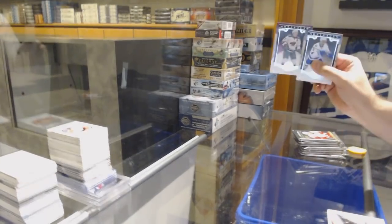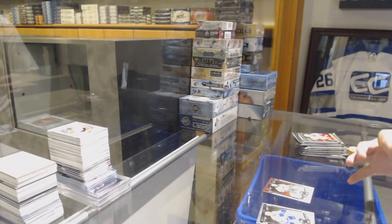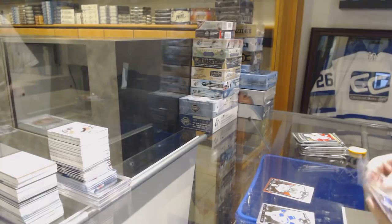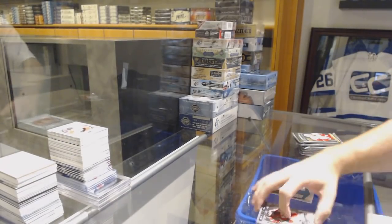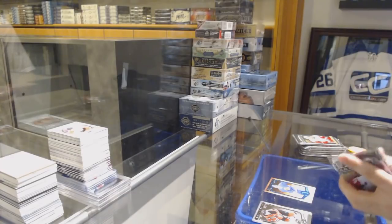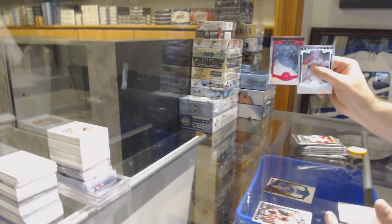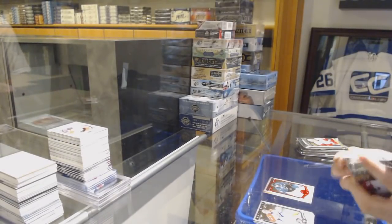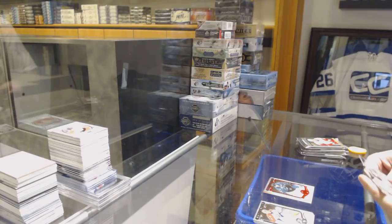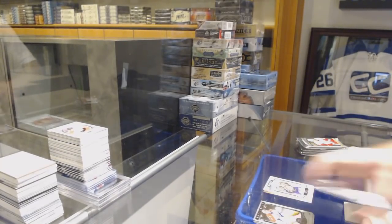We've got Minnesota Wild, Zach Parise to $9.99. Number 285 for the Avalanche, Owen Nolan. Number 399, Patrick Marleau for the San Jose Sharks, red. Rookie of Bebo for the Maple Leafs. We've got the Biebs.